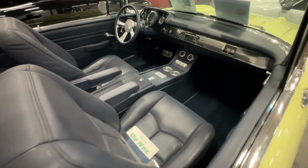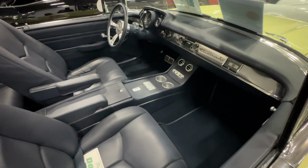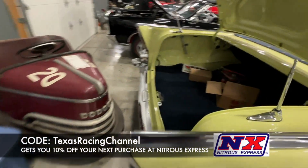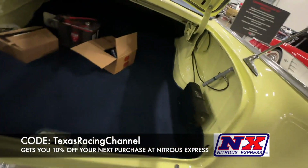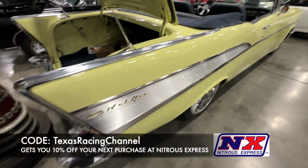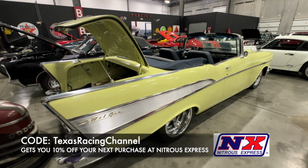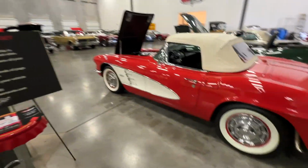Look at the inside of this thing. Absolutely gorgeous. And even the trunk looks brand new. Power antenna. Look at that thing. And I love these Bel Airs. Once again, my wife would probably die to have this thing. Or I'd probably die trying to get it for her.